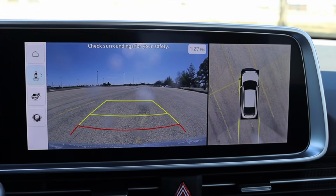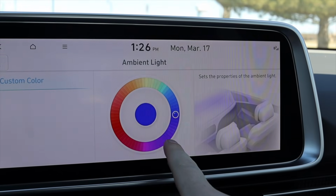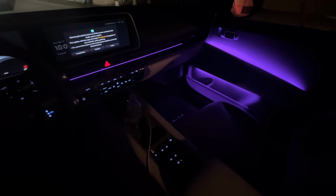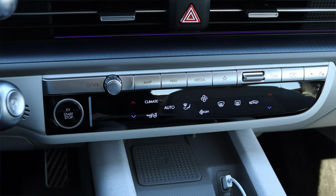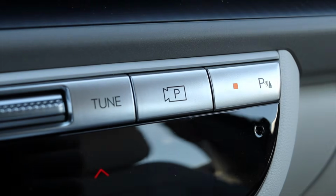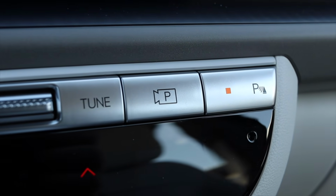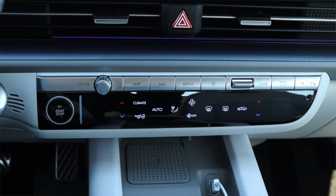It does have a 360 camera, which is very, very helpful. And of course, you can change the ambient lighting, which I am quite a big fan of. Down below, we have 2 climate control vents and the hazard switch and our climate control / radio button. So we do have a dedicated button for the camera system. I really like that. And we have a physical volume knob, and our climate controls stay in one place, unlike they do in new Kia products.